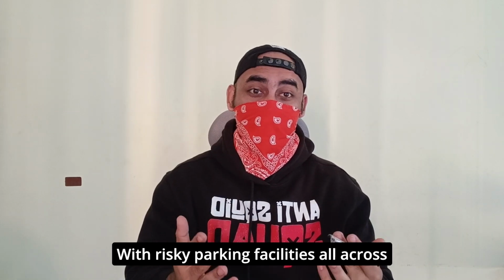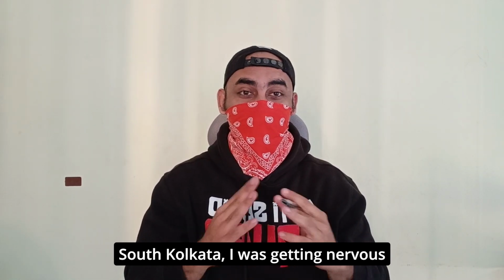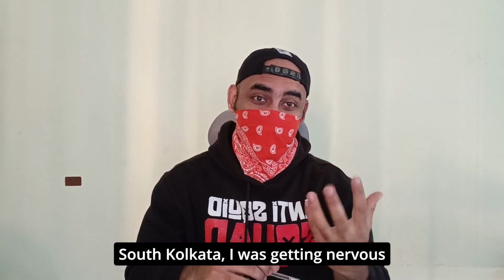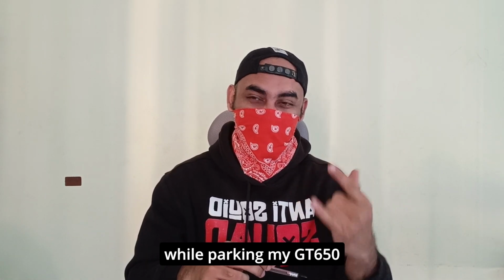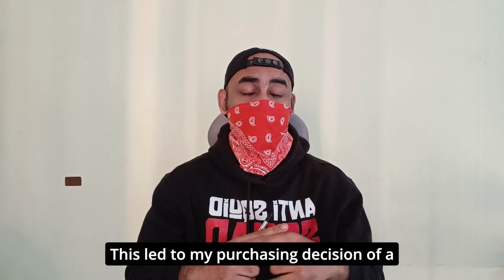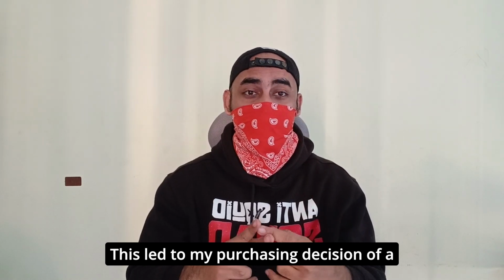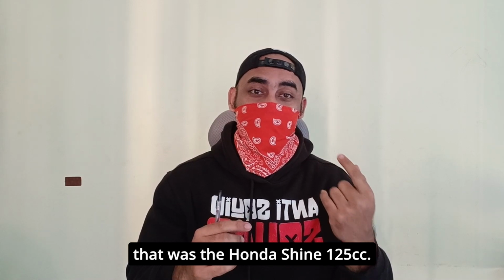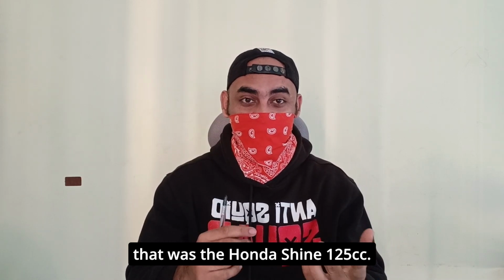With risky parking facilities all across South Kolkata, I was getting nervous while parking my GT 650 whenever I used to go to South Kolkata, in some places. This led to my purchasing decision of a daily commuter motorcycle. That was the Honda Shine 125cc.